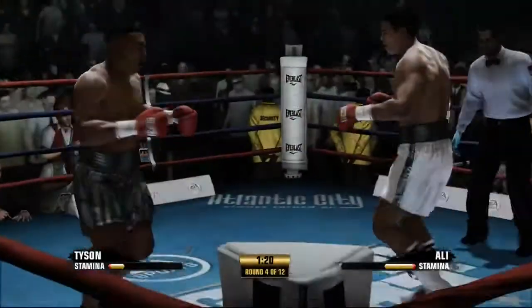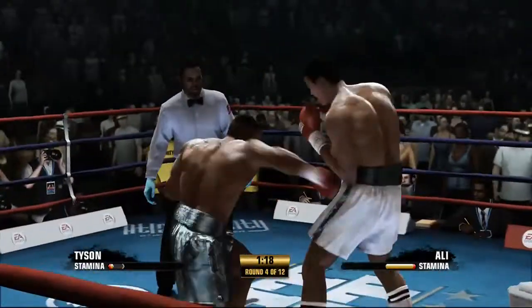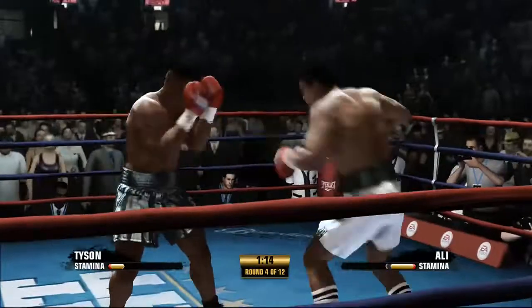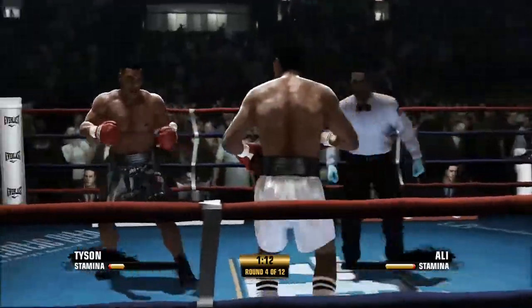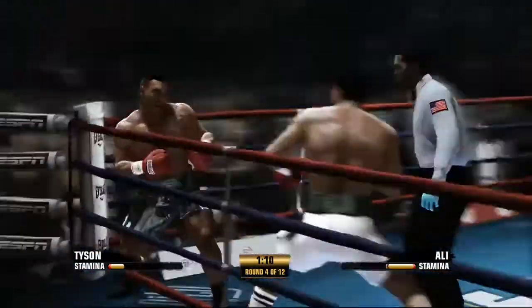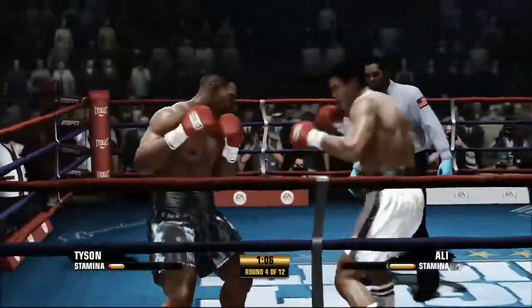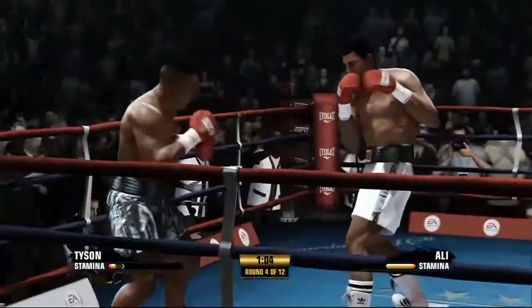So now the question becomes, after that knockdown, and he has gotten up, how does he survive? So this is where instincts kick in. You got to start moving that head automatically right now. You don't want to stay in the middle. Keep those hands up, baby. Keep those hands up. That's great stuff.